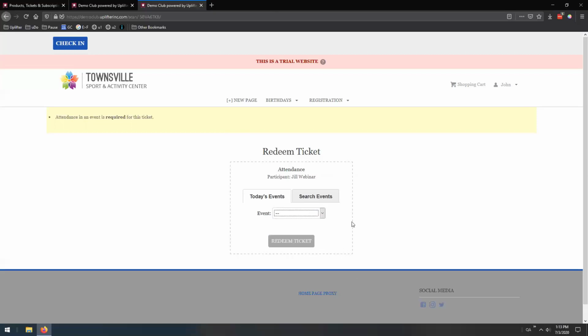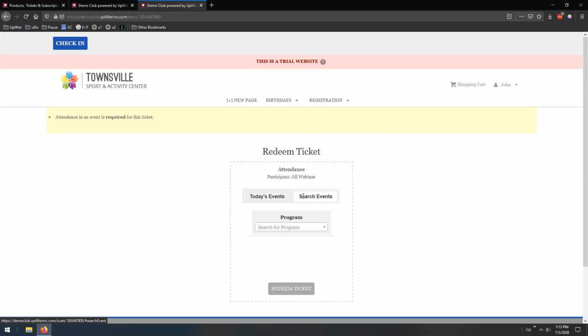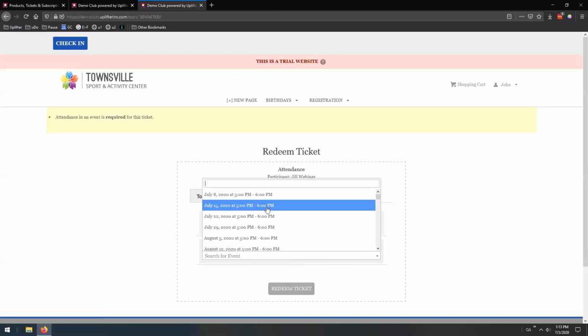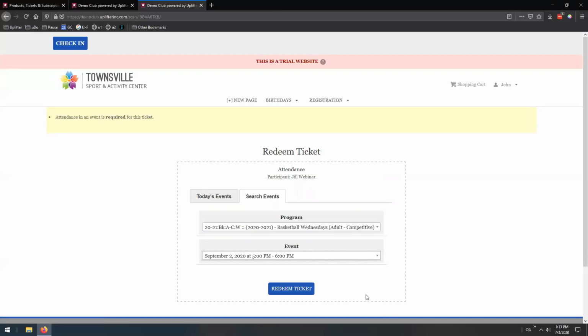If it does actually happen to be for a different event, you can always go to the Search Events tab, and you can search your various events, select the event that it's for, and pick the day and time that they've actually shown up for. So it is just for that one event. And by selecting redeem ticket, whether you've done today's event or search event, they'll actually be applied to the attendance for that one particular event, which is a great way to include them not only in the base programs, but also in any evaluations that you may be performing, so you can gauge where they're at.